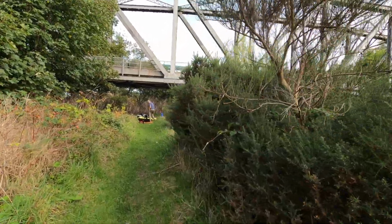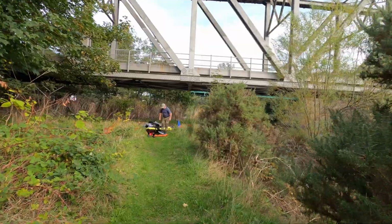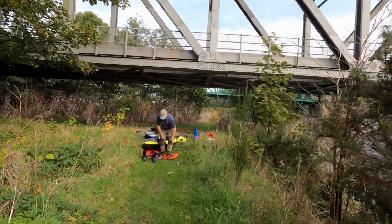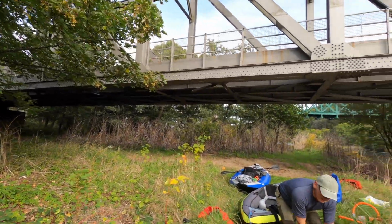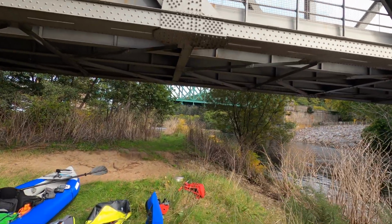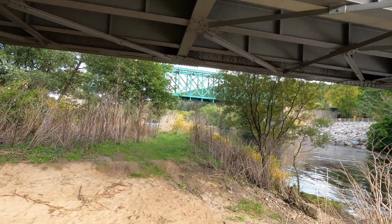And the aim today is to finish it. This is where we finished off last time. It's Colin gearing up. So we're aiming to head down. Oh, there's a car. I haven't seen one of them in a while. Head down to Spey Bay, the Moray Firth. That'll be us completed the Spey.